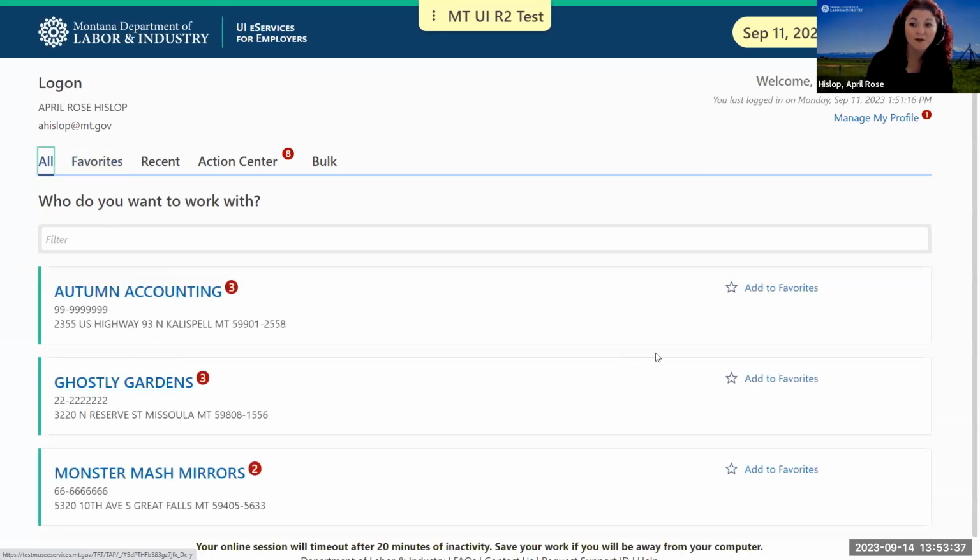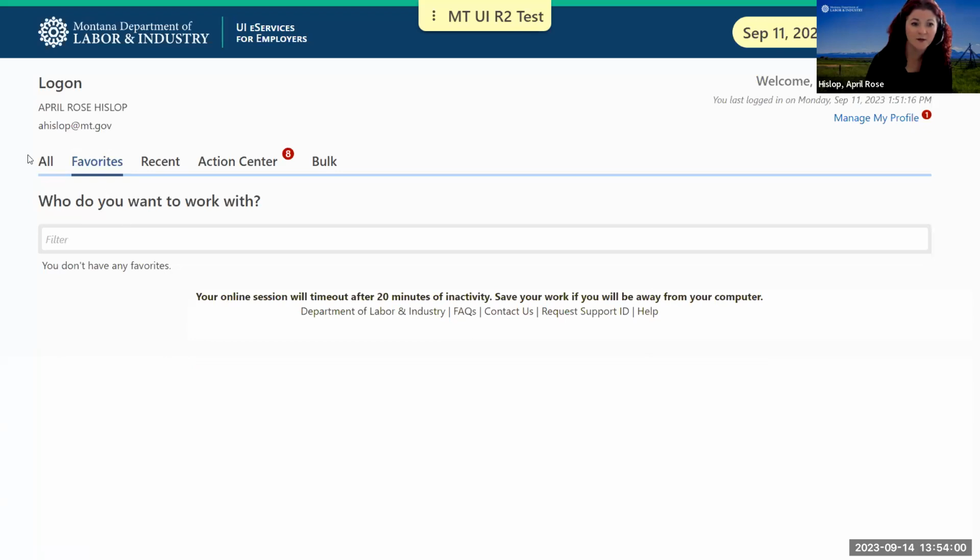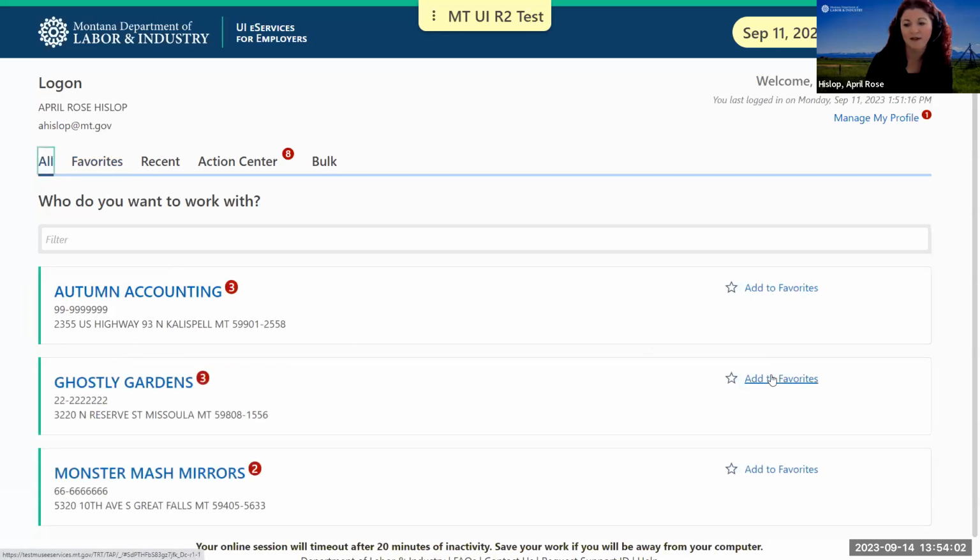The way that you can do that is on this main screen. You can just click this add to favorites, and that will then put that favorite onto your favorites tab. There's also a filter in here, so if you have a lot of favorites, you can filter those out if you like to. If you want to remove something from the favorites, you just click remove, and they're just going to be out here in the main list. It doesn't remove any of those favorites from the main list. It just adds them to that extra favorites tab.